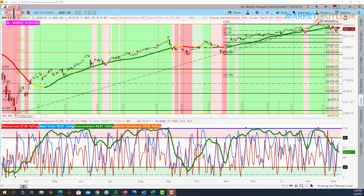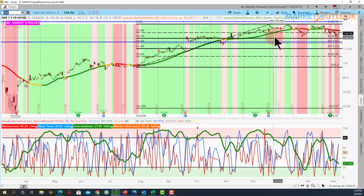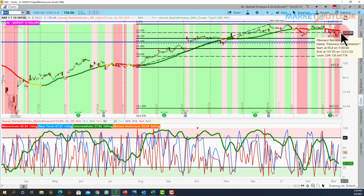All right, so while we're still in this noisy period, one stock that's been really bullish but then has lost that trend, is now in its own noisy pattern, is Nike. And you can see the nice little rally it's had off this intermediate run. It's on its own intermediate pullback already.